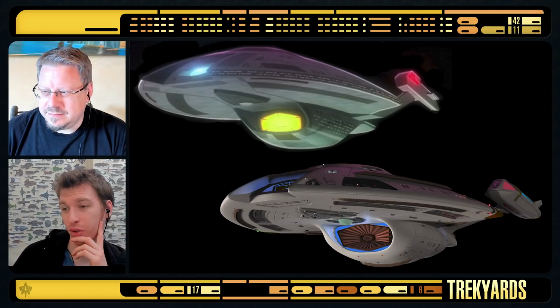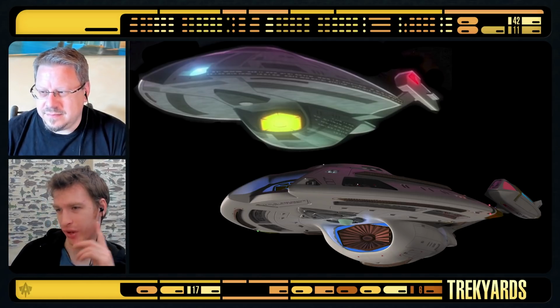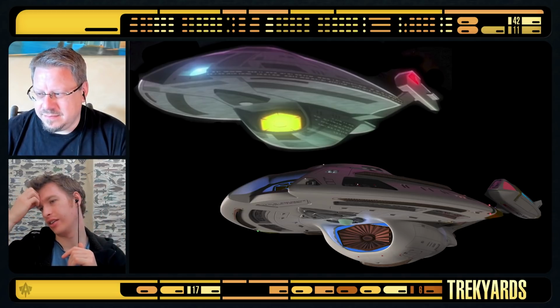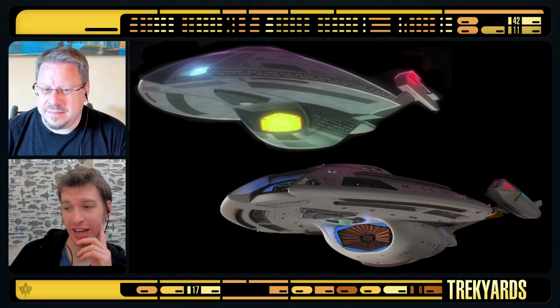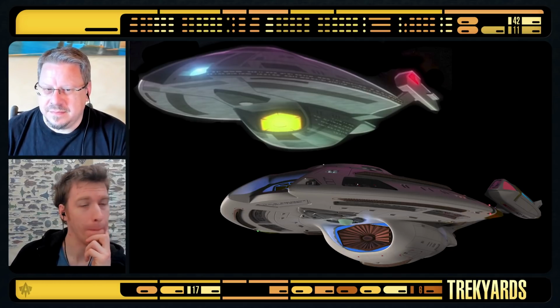So yeah, the nacelle is very, very boxy, and also the wings are in the wrong place. The fins should be on the top, not the side. So actually, pretty inaccurate nacelles, and a pretty inaccurate ship. Actually, they've got most of the details wrong.